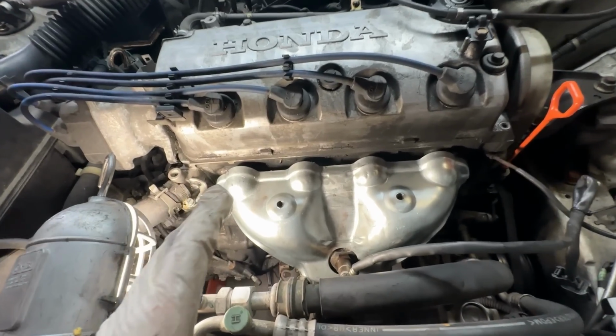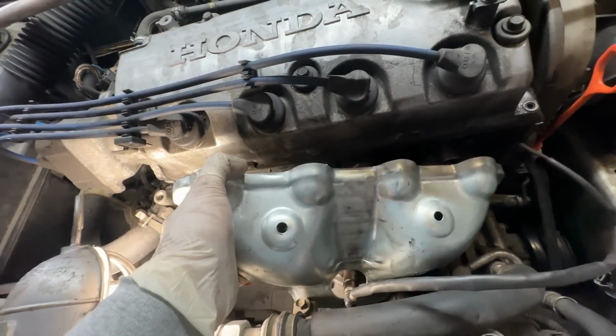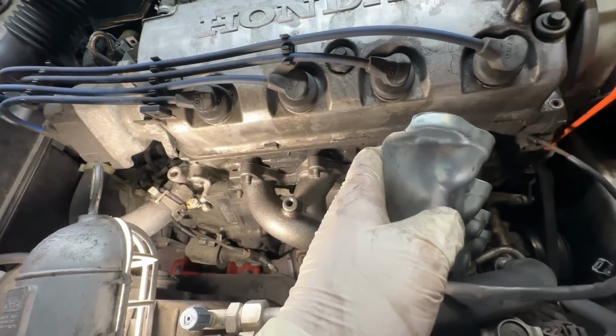So this is what the final product will look like once I got everything put together. I'm actually gonna take this heat shield off and put it to the side, but I just wanted to confirm that it was the correct size.